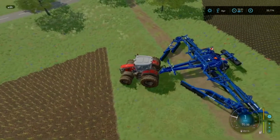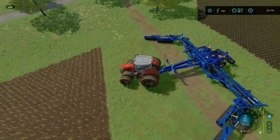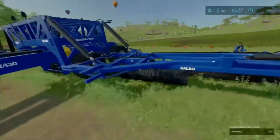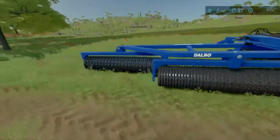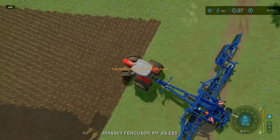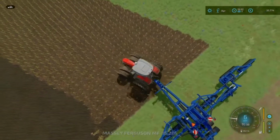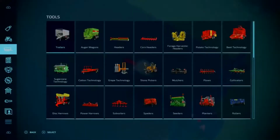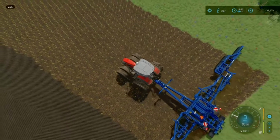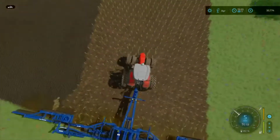I think this folds out again, doesn't it? Yes, it does. Because before, on the other one, it just goes out to here, and doesn't have these extra 6-meter extension arms. So let's go and start rolling. What's the working speed it says? 7 miles an hour. So if we get like 6 or 7, then I'll be absolutely happy with that.